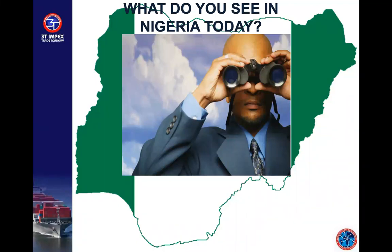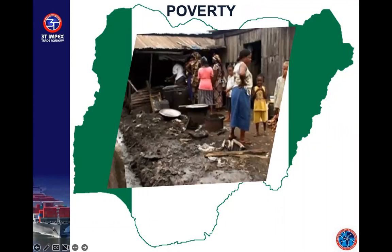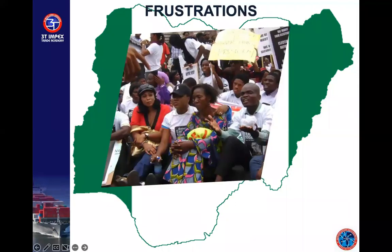Do you see the fact that Osun State is said to be non-viable? That's true, but what do you see in Osun State? Do you see the fact that there's unemployment? And that's correct. What do you see in Osun State today? Do you see a very high level of poverty? What do you see in Osun State today? Frustration. These are all challenges of Osun State, not just Osun State, many states in Nigeria.